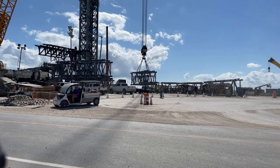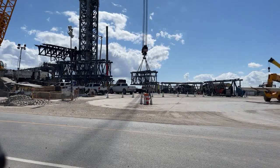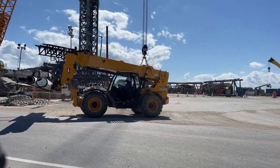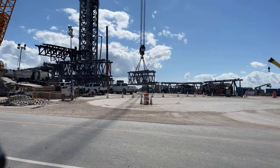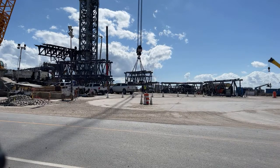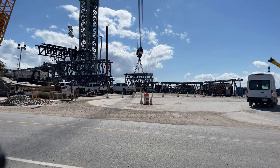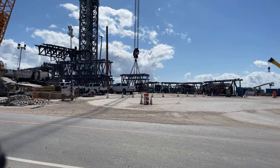Yeah, they must have a permission to go on because there is a security here, and the security is watching what's happening. So there's no way they could get on the launch site here without permission. So they must have permission to come on and off. NASA staff visiting Starbase. Maybe less.